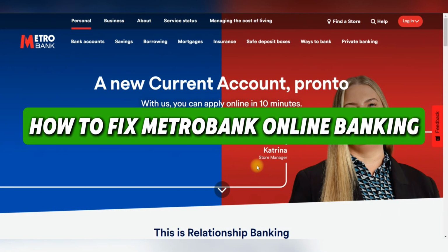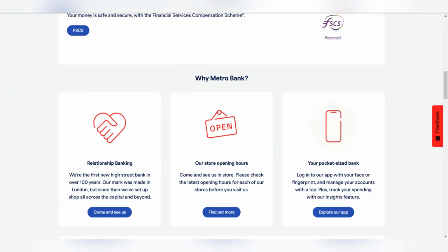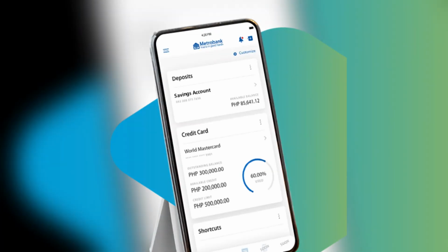Today I'll show you how to fix Metrobank online banking. Firstly, ensure that you are using the correct 12-digit customer number. Double-click the number and make sure there are no typos or missing digits. Ensure you're logging into your personal banking section if you're accessing a personal account. If you are logging into a business or commercial account, ensure you are on the business and commercial banking platform.